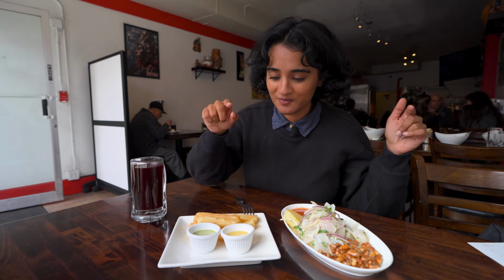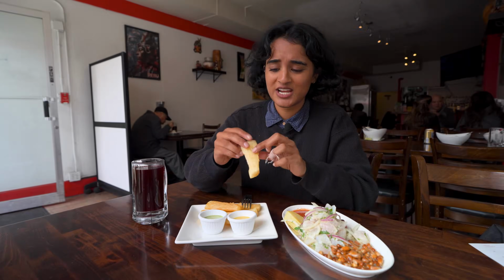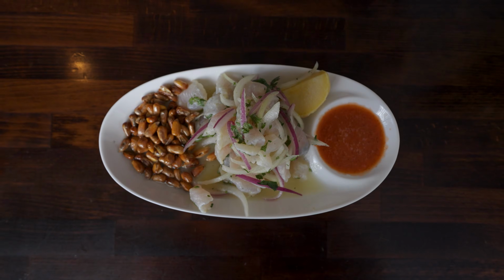We also got yuca fries. Yuca is the same thing as cassava root. They're super, super starchy and super crispy. Yum. They're so good on their own. But the reason I really came here is the ceviche.